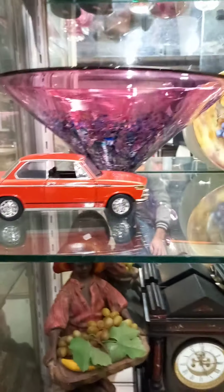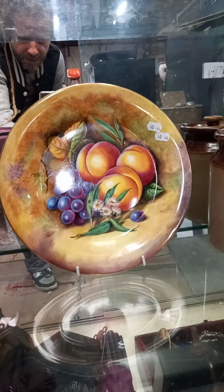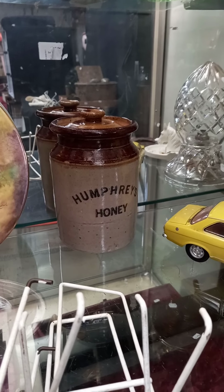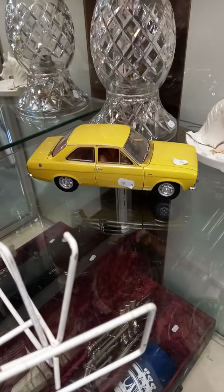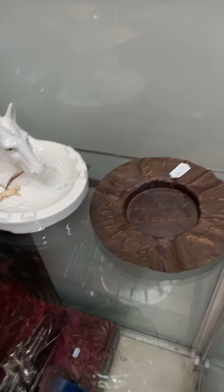Big Matthew Larwood Australian art glass bowl. Bloody huge. Hand-painted cabinet plates. Really nice Australian bit with the little gum blossoms in the front. Humphrey's honey jar. I'm guessing that once belonged to the Bee Bear. Really cool. I think it's made by Bennett's. Escort Mark 1, 118 scale. Crystal lamp. A couple of nice little advertising ashtrays. White Horse and something else.